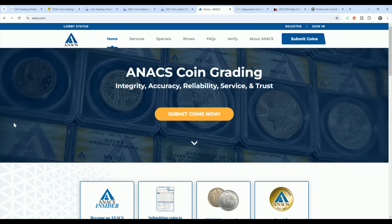ANACS would be great for authenticating just a bunch of common date gold coins that you don't want to put a lot of money in, but just to make sure they're authentic. That's another thing. Now ANACS has a registry set, so you can use them for that. I don't like their holders. That's one of the cons here, but some people do like their holders. But they're a good grading company, and they're good for a lot of different reasons. And I just stated a few of them. That would be the reason why some dealers would use ANACS to send off a bunch of common coins just to get them in a holder, get a grade on them to sell them as wholesale or bulk or whatever.